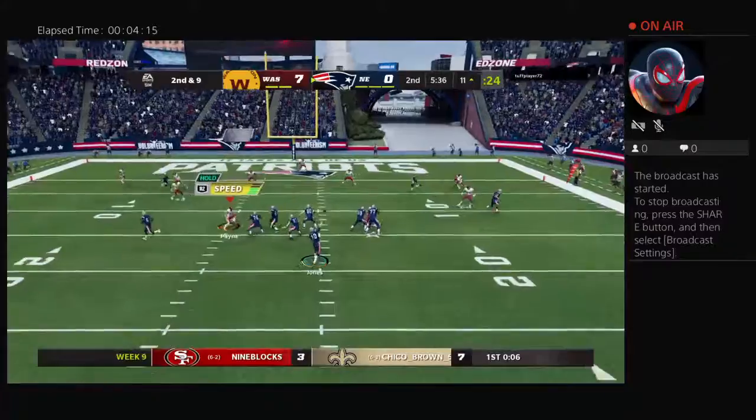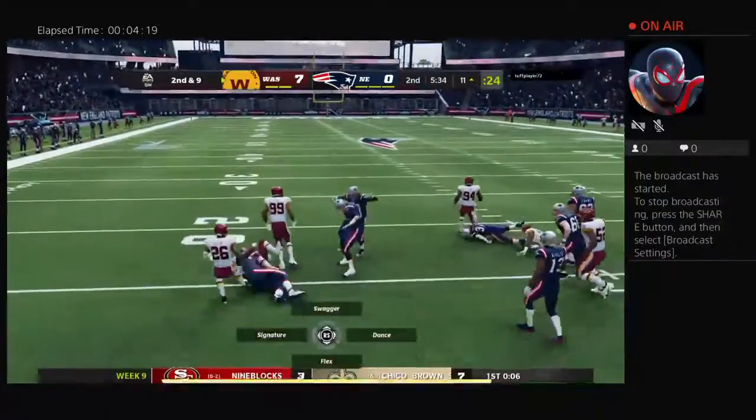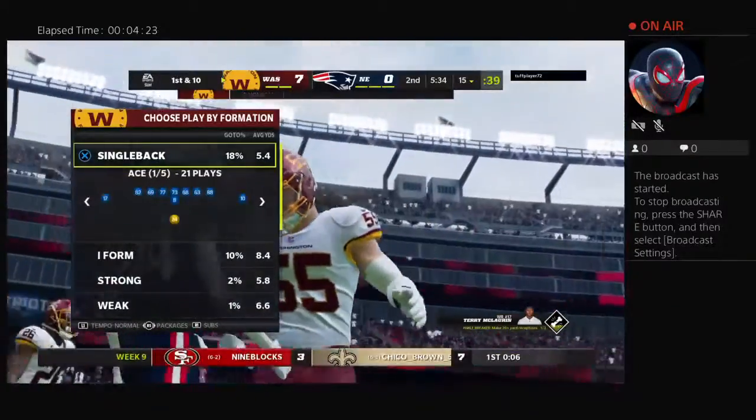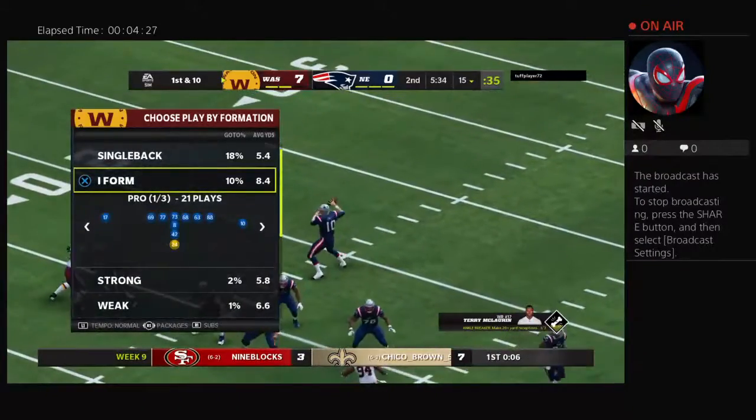To throw again on 2nd down. Jones looking for Aguilar, and it's intercepted. Picked off inside the 10. And the return will stop them well inside their own 20 at the 15-yard line.